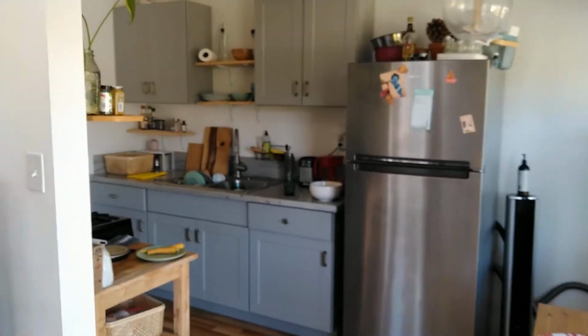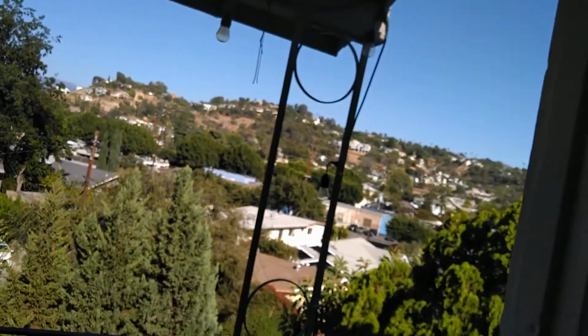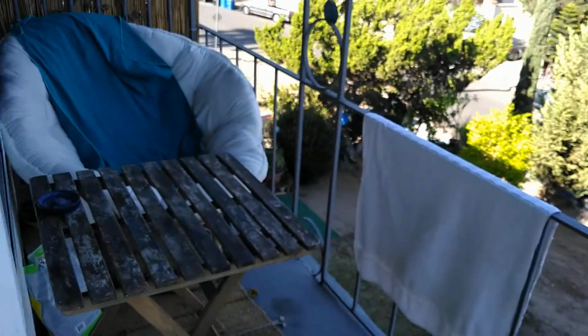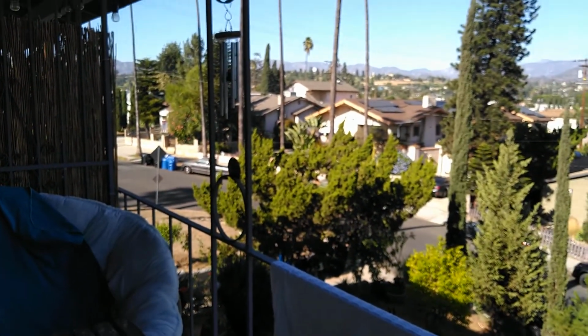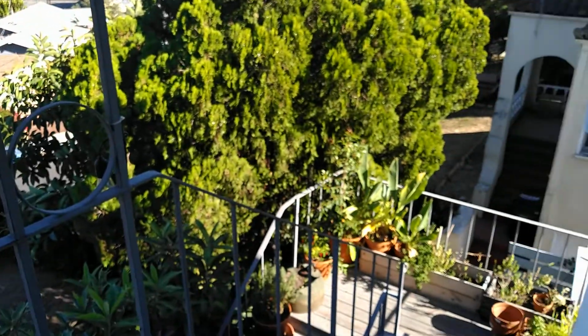This is the kitchen area, and it's pretty good size, honestly, for this size Airbnb. This is a one-bedroom Airbnb, so I'll take you through the kitchen in just a minute. This is the entry here, and I got a really nice view of everything. Got a little seating area here. You can see all the way through West LA, and you can see the hills up there. And the place is done really nicely.